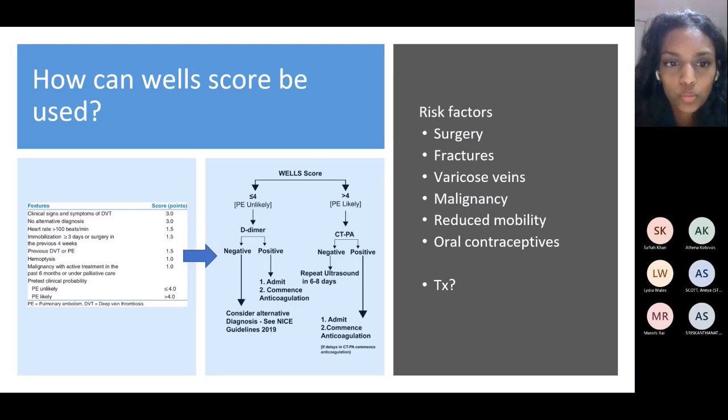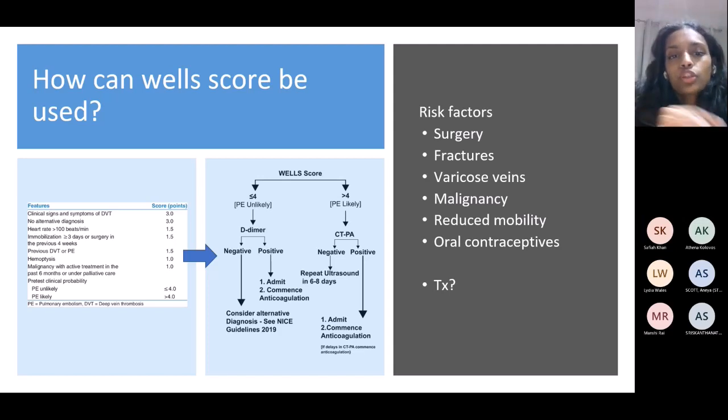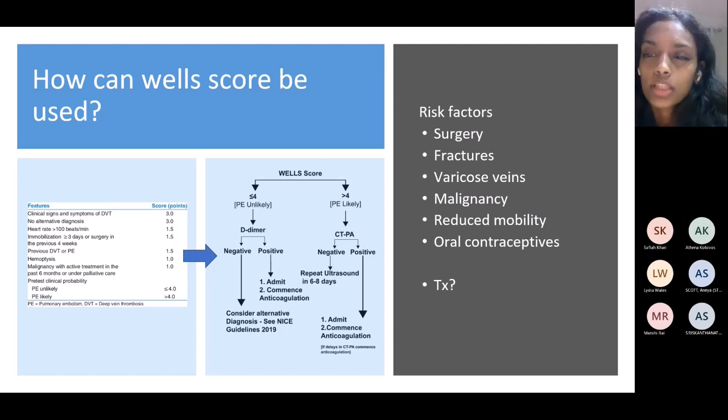Okay, so then how do we use a Wells score to basically tell us how we should manage the patient? So obviously we went through some of the risk factors, and this is the Wells criteria. If it is equal to or more than 4, PE is likely, so you'd arrange for them to have the CTPA. However, we don't just wait for the CTPA to be done, because the patient is at high risk, okay? So you would do something called interim therapeutic anticoagulation.